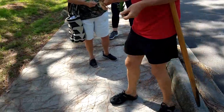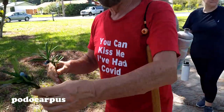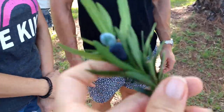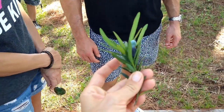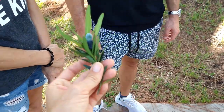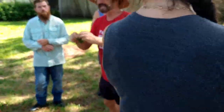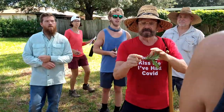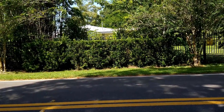Podocarpus macrophyllus. Podocarpus is fruiting right now. What you see is the seed on the end, and the seed we do not eat. So we actually pull this off and throw the seed away. Which part do you eat? The darker stuff. You're welcome to it. Just remember the seed on the end you throw away.